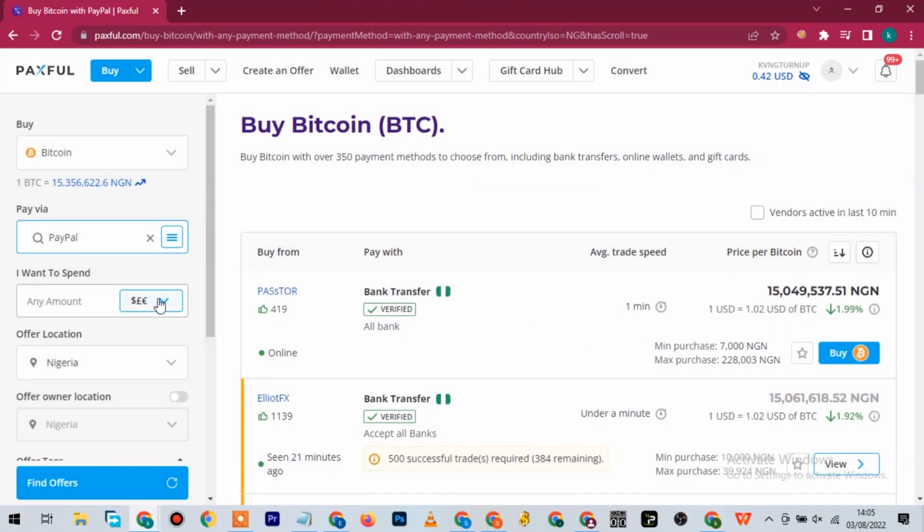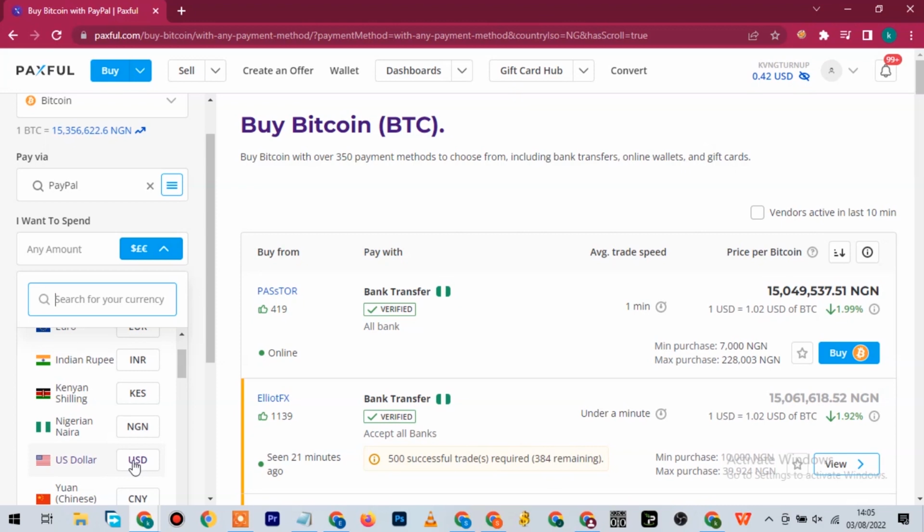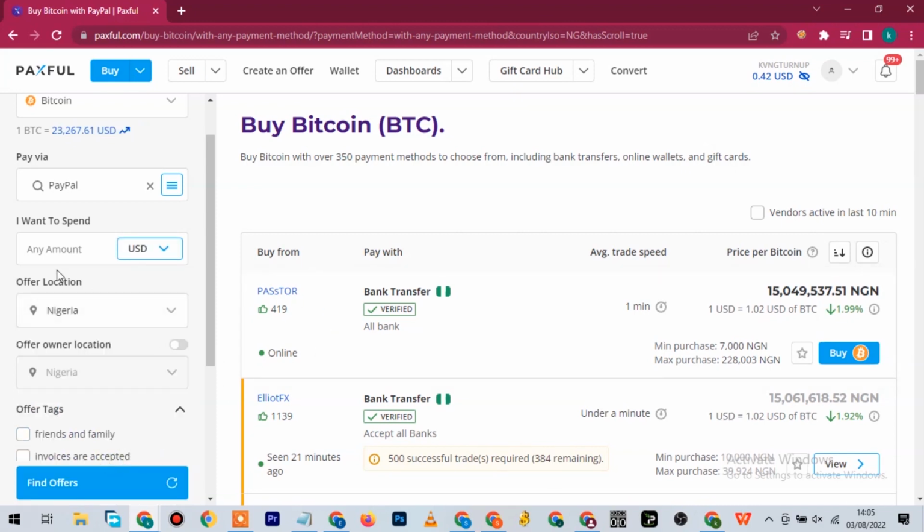All right, so you're going to come here and select the currency that you want. Most of the time the PayPal amount is always in USDT, so you're going to make that. But if it's another currency, you can still select it. So let's see, we're trading 100 USD.